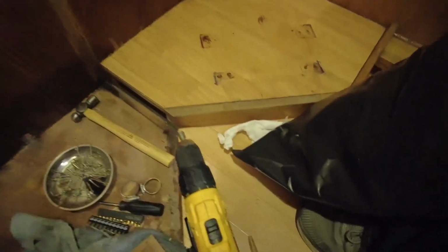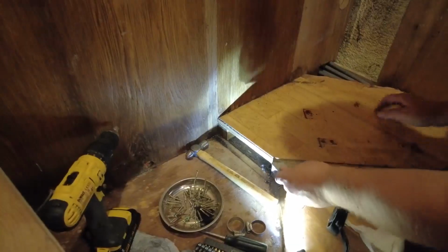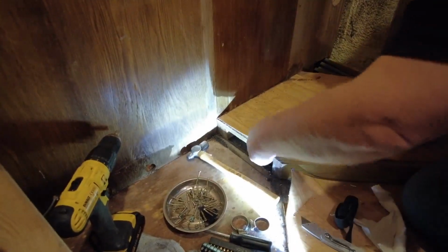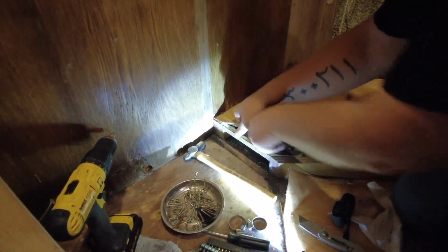Yeah. And then the last job we're going to do today, because it is getting dark now, is just remove this little platform from the bathroom floor. Should just peel up. But it looks like they've stuck it down with something, black stuff again.